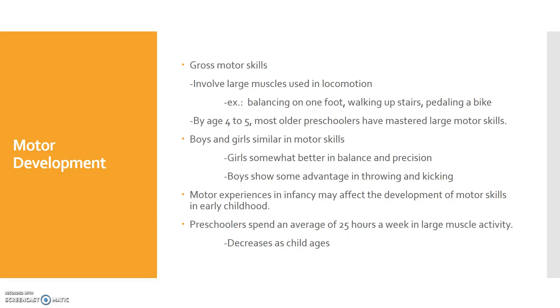By age 4 to 5, most preschoolers have mastered large motor skills like standing on one foot, walking upstairs, running. Older kids are often able to coordinate multiple tasks like singing and running at the same time. Usually we learn this by watching other people and teaching ourselves just through trial and error. Girls and boys are similar in their motor skills, although there are a few advantages. Girls seem to show somewhat better balance and precision, while boys seem to be better at throwing and kicking.